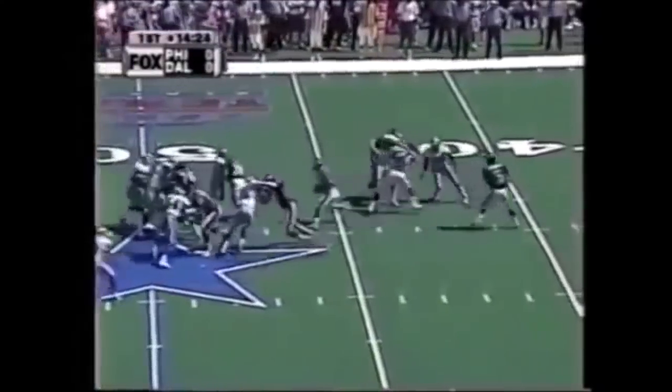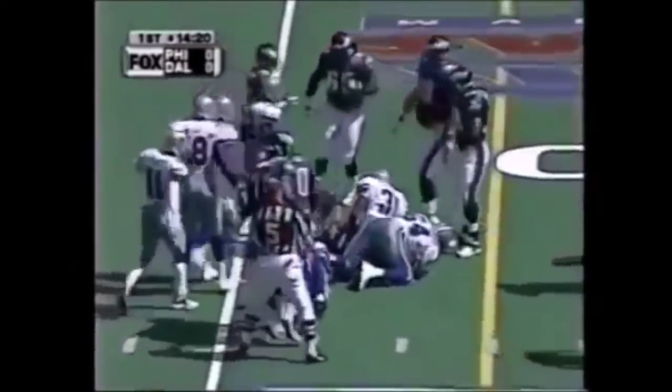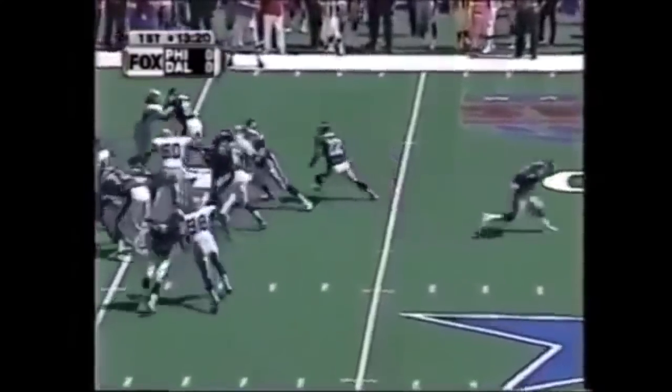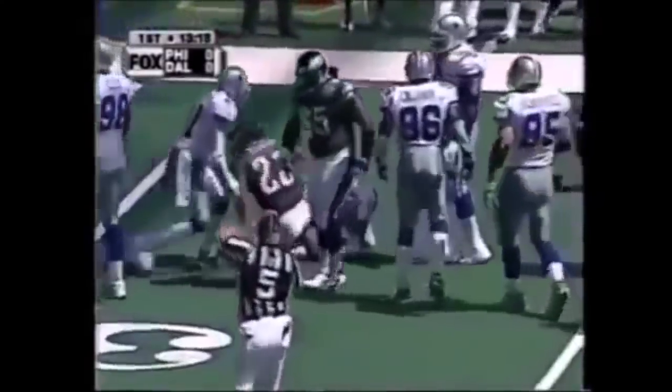2nd and 5. Duce Staley going to be close to an Eagle first down in Cowboy territory. You know, I really like what Andy Reid did here. I mean, at some point you have to make a play that's going to change the game. Paid off. No points yet, but the Eagles on the move. McNabb gives to Staley. And Staley hammers for an Eagle first down, stopped by Hambrick.